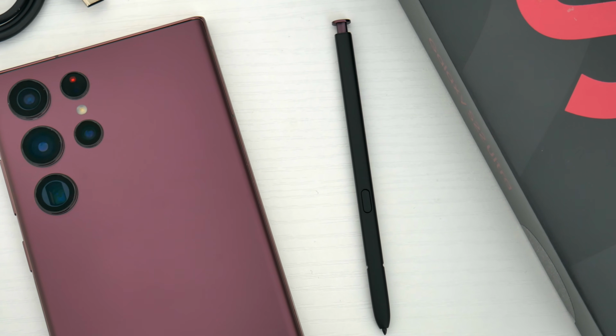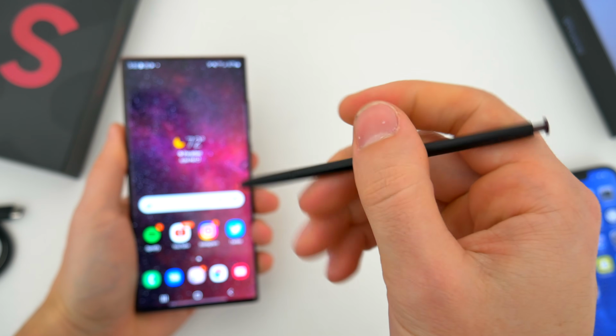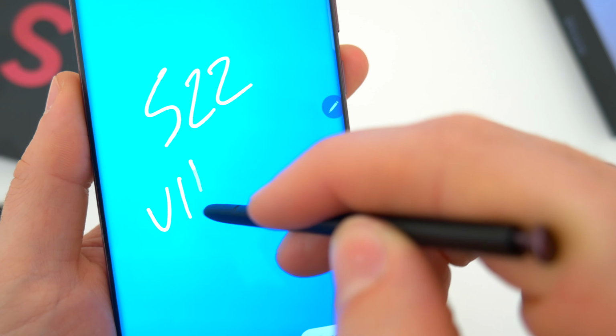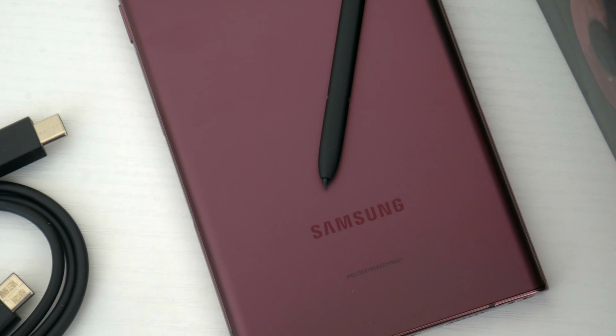It's also important to note that the S Pen is a smart connected device. It's Bluetooth enabled and has a button of its own for gestures and using it as a shutter button for pictures and other things, and it delivers a seamless writing experience with incredibly low latency. It was made for this phone, and in turn the phone was made for it.